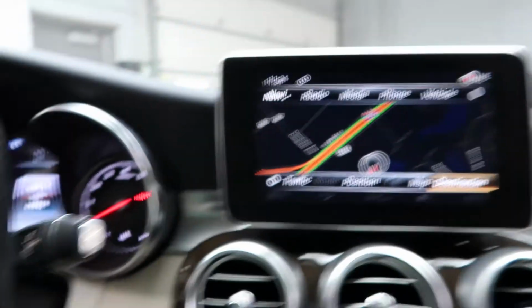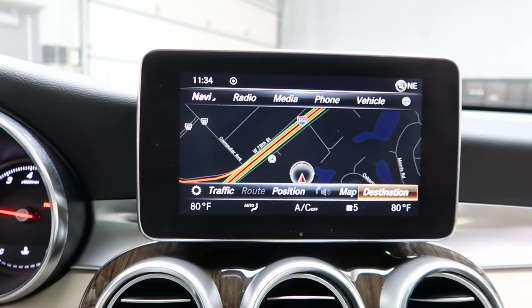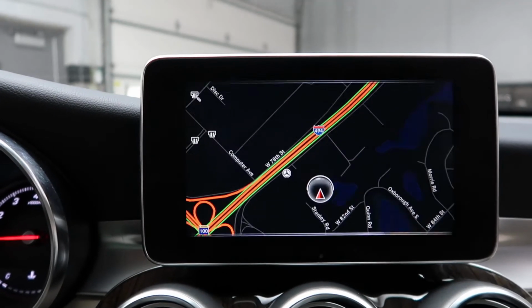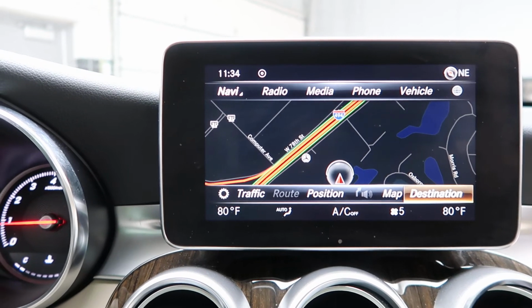This one also does come with a push start ignition, navigation, a rear view backup camera. This one also does come with the advanced parking assist package, which is going to come with Parktronic with active parking.